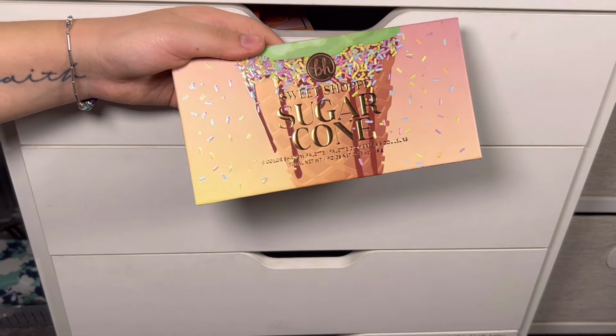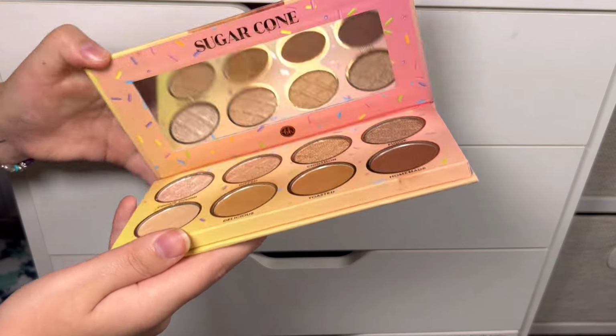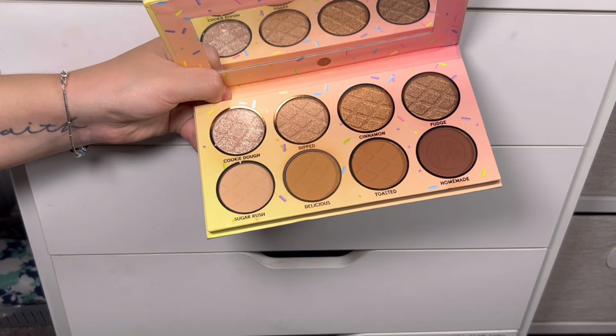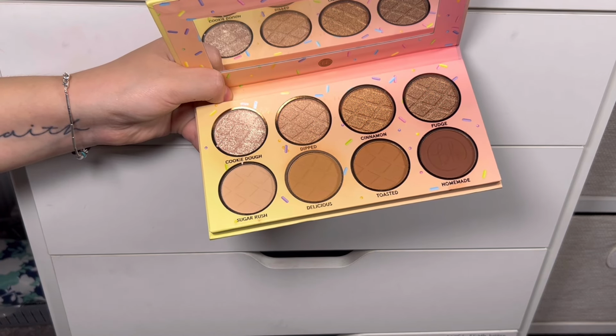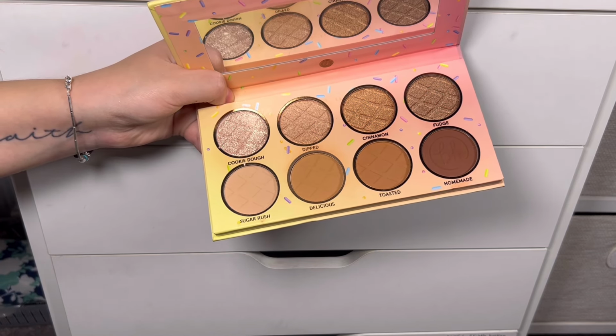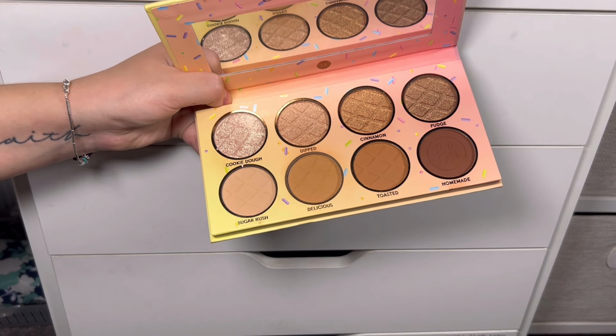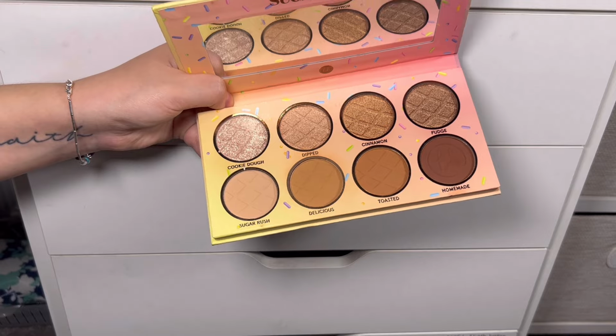Next we have the Sugar Cone palette, and this is a neutral palette, but a very beautiful neutral palette. I really enjoy this palette. I did have it in my face palette at one time, but since then I've accumulated face palettes, so I really haven't needed to get any.